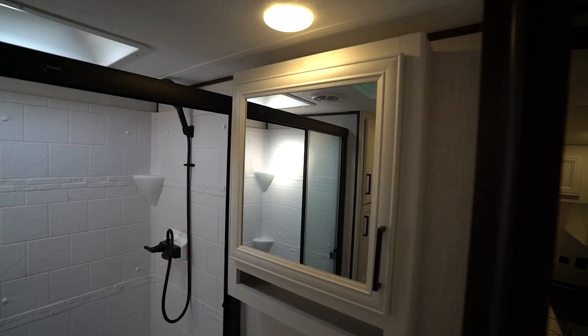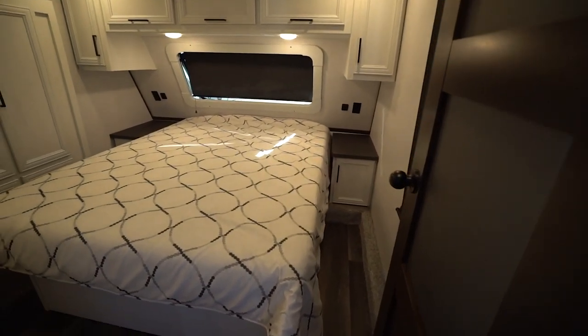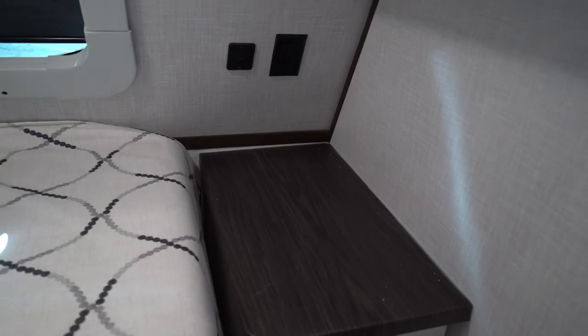In an Atlas bathroom, you'll get a 22-inch skylight as well as a medicine cabinet and a porcelain toilet. In the bedroom, you'll find a residential queen or king-size bed depending upon the floor plan and a nightstand with an electrical outlet. What about some exterior features?